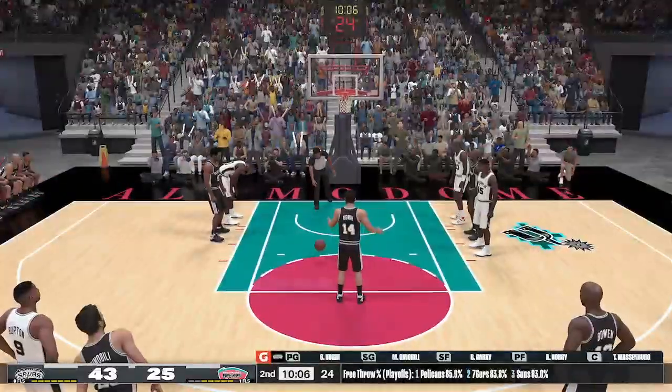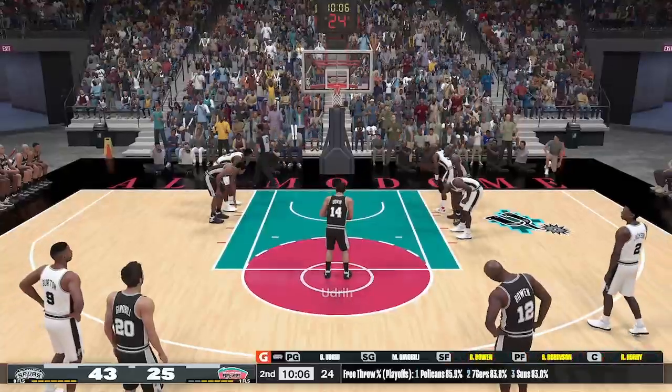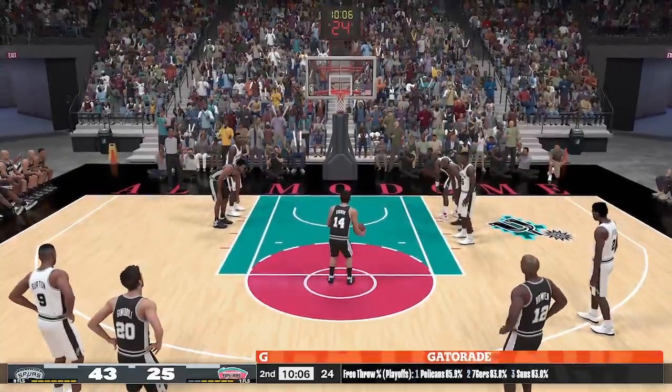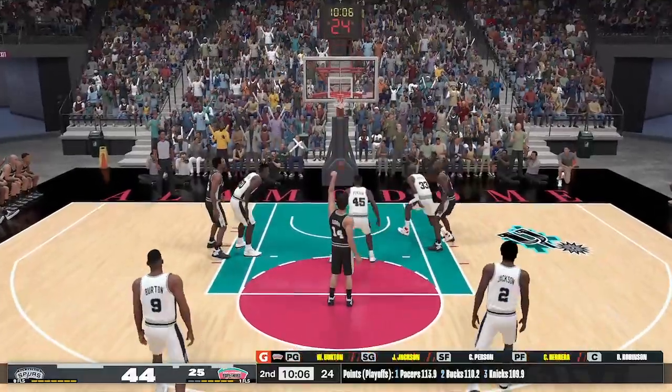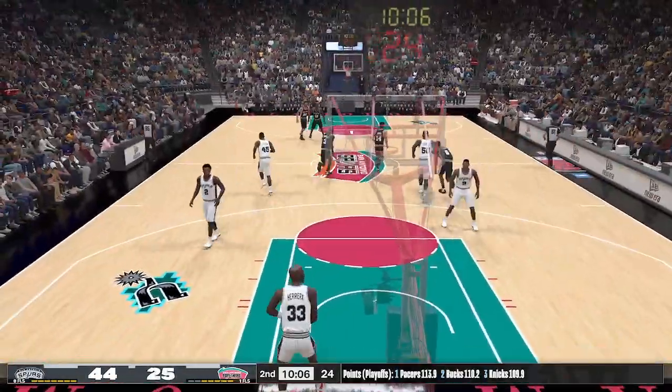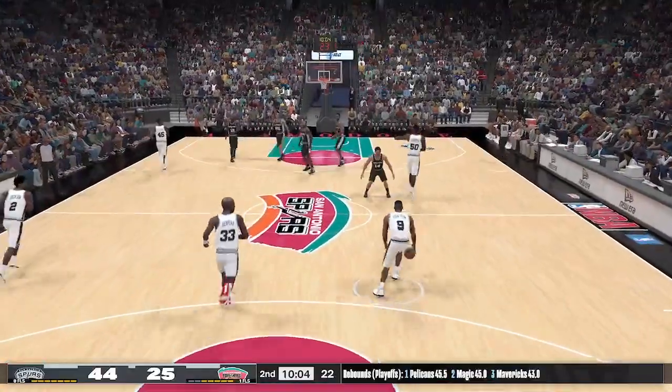And the Spurs with some changes. Herrera comes in for Will Purdue. And Burton subbed in for Williams. Robinson's checked in for San Antonio. Bowen comes in for Barry. Udrich hits them both. We're now about 2 minutes into the second quarter.